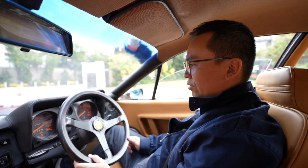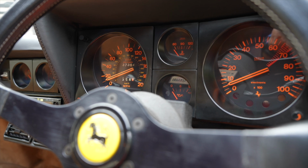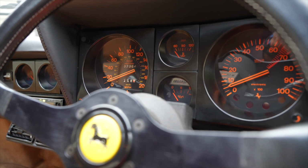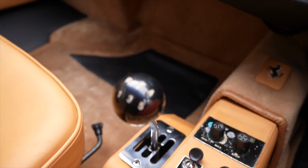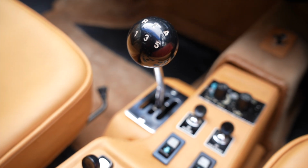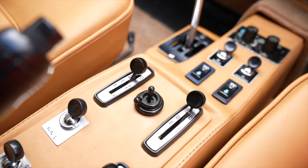You guys know I've driven a lot of Ferraris before. The orange on black dials actually is more the 328 era than my 308s. But other than that, other things such as the toggle switches and the middle handbrake are all very similar to the 308 that I have now.